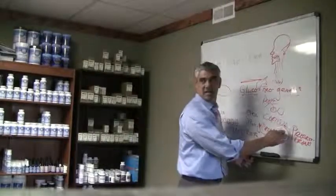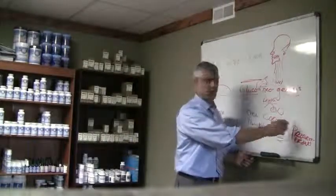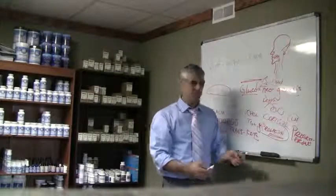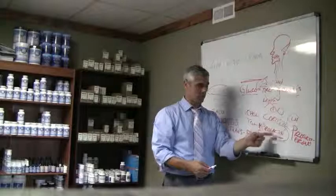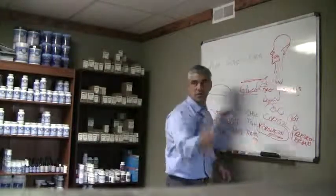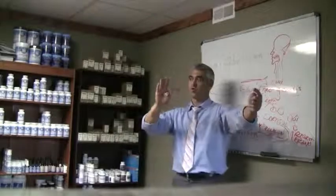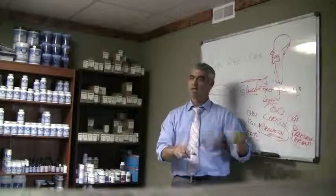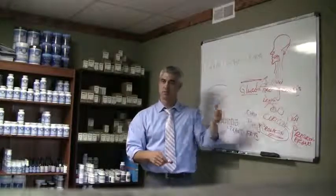Why? Because it cannot then allow for a luteinizing hormone to be released. Okay? So it never allows this. Prolactin inhibits luteinizing hormone, so now I have no progesterone in my cycle. My cycle gets further and further delayed, and now I become more and more infertile, and I become more and more estrogen dominant.